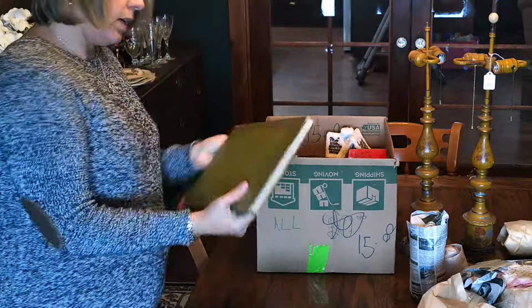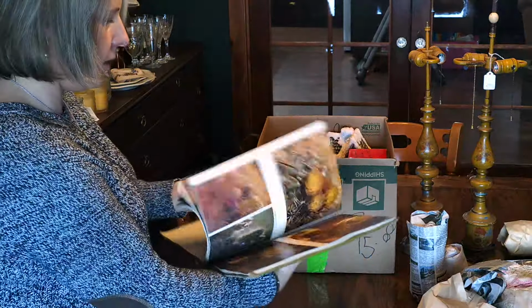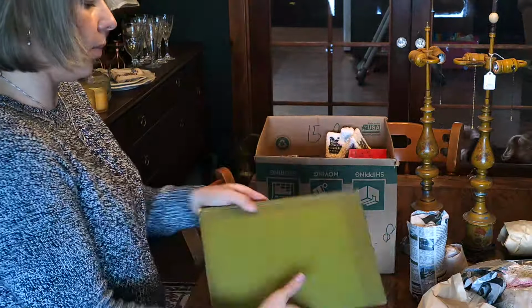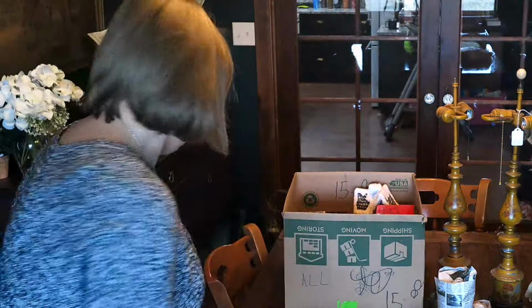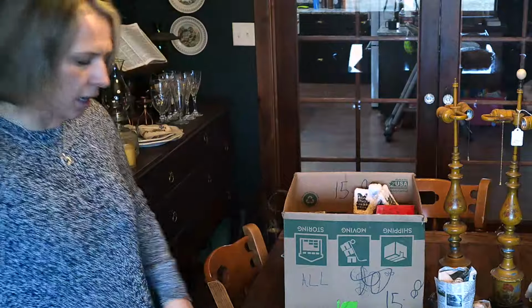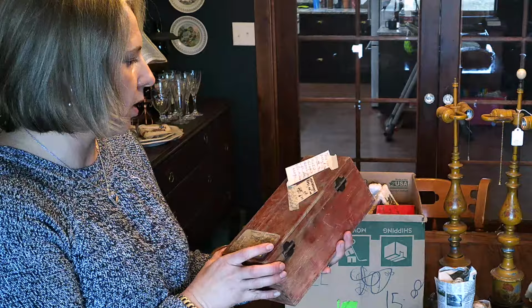And then this one isn't in as good of shape. This is Florals, a botanical book, American Wildflowers. So I really like that. I just take the jackets off those. I just like the natural linen bindings for the books.